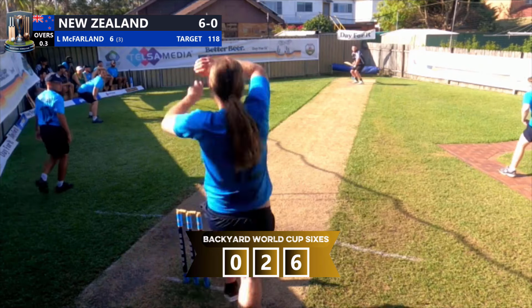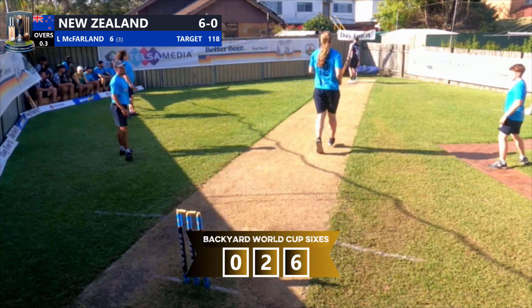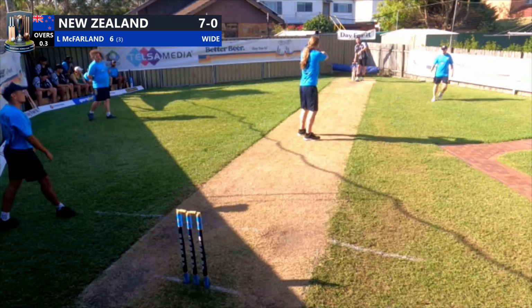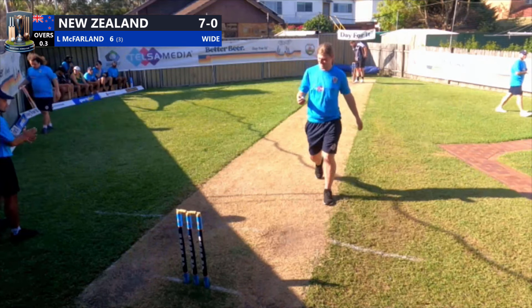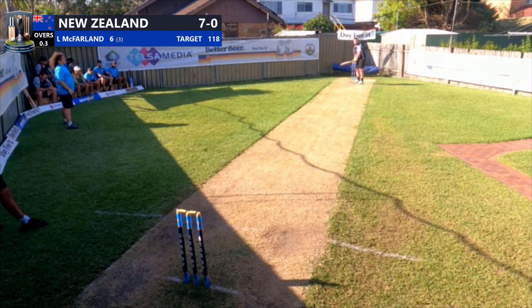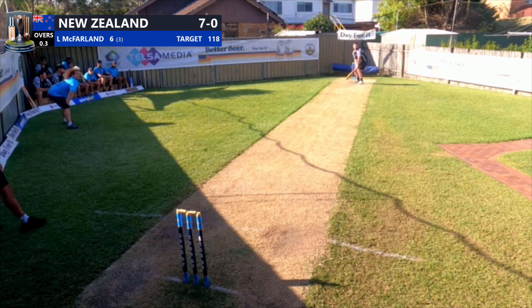How will Smith respond? Oh, he went for the bouncer. I thought he was coming again. Length was okay. Just got his direction a bit wrong. Bit rattled here, perhaps, the England vice skipper. Needs to be back on the money.